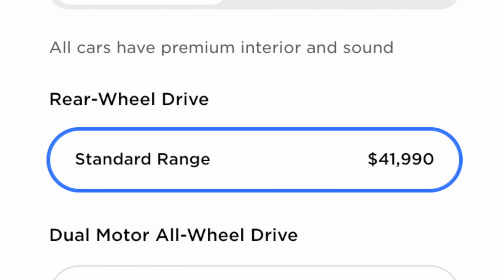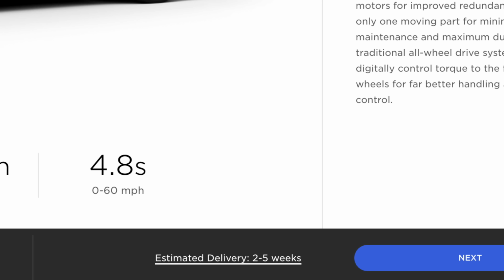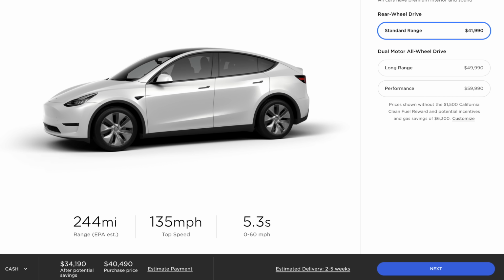The important thing to keep in mind is that it is rear-wheel drive and not all-wheel drive, so if that is very important to you to have in your crossover SUV, you might not want to go for this cheaper standard range version. Currently, if you order a long-range all-wheel drive Model Y, it says 2 to 5 weeks, and the same time is listed for the standard range version of 2 to 5 weeks. We don't know how accurate this always is, but it does seem like they're ready to produce these, so if you were to order one soon, you could be getting it within a month.